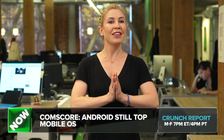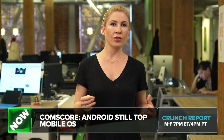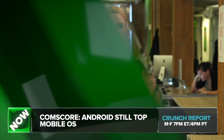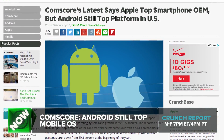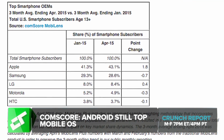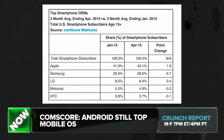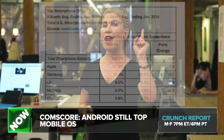So I mentioned that we had some non-Apple news in the show. I was sort of telling the truth. Just listen. A new report from analytics firm Comscore noted that in April, Apple ranked as the top smartphone manufacturer with a 43.1% market share, with the next largest OEM being Samsung with a 28.6% market share.